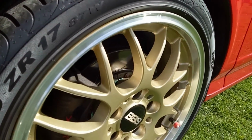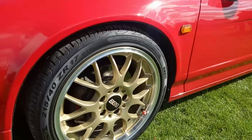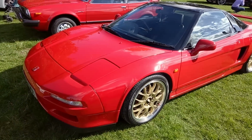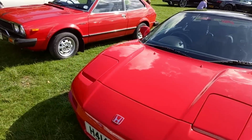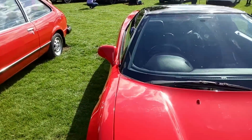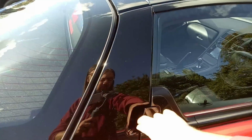You can see the enormous calipers and discs lurking behind. Mid-mounted 3-litre V6 engine with VTEC, yo, and essential pop-up headlamps. Have a look inside.